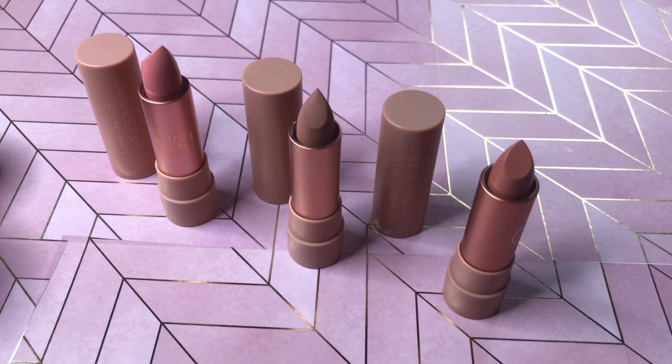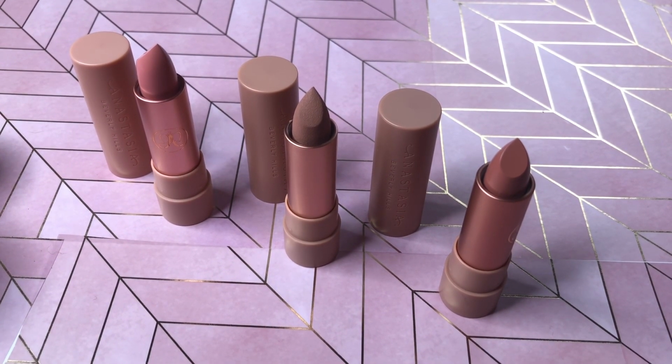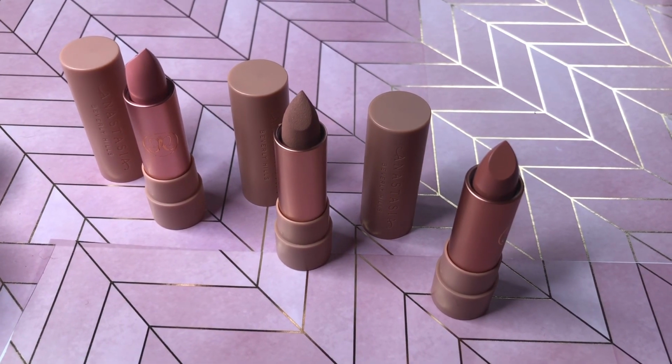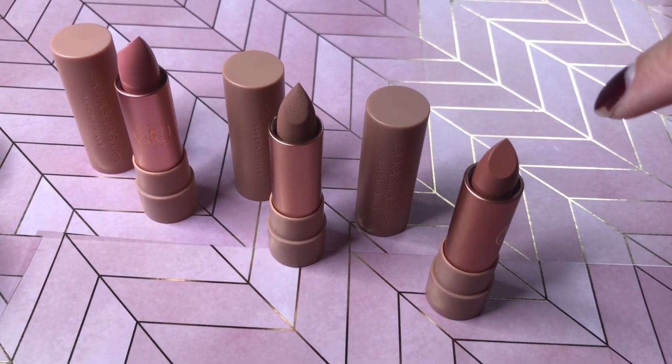I checked, trust me, because I thought it was only 2 at first. Then I saw there was 3. And then eventually I saw that there were 4 lipsticks. So I don't have the 4th. But we have Tease, which is the first one right here, Velvet, and Praline. I hope I'm saying that right.